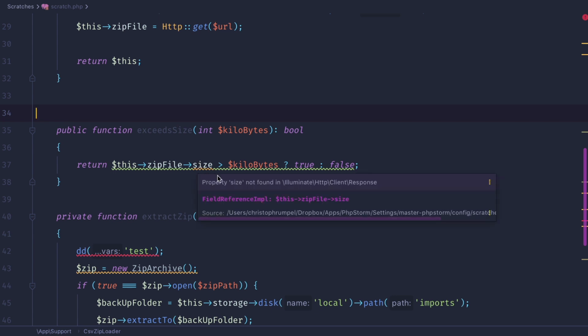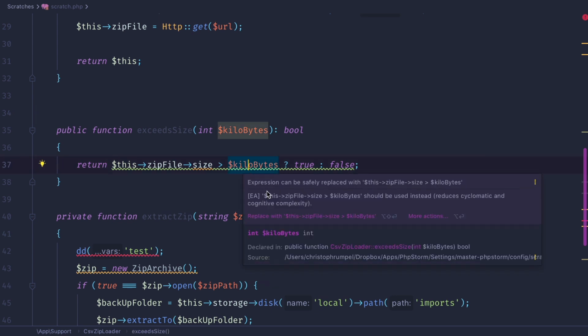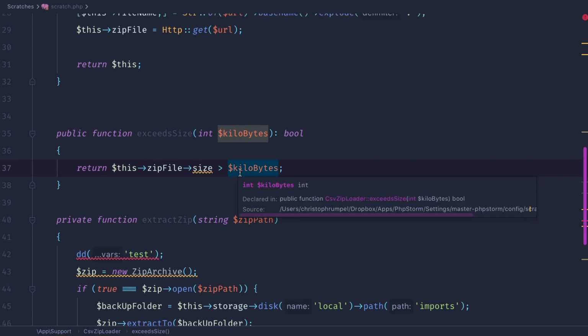And it also has something to tell about this code here. The property size is not found. Okay, this is another problem. That's not interesting, but here you can see the expression can be safely replaced with just a comparison. So this means this is the same as this here. And now our code is already a little bit nicer, because this also returns true or false, depending on the comparison.